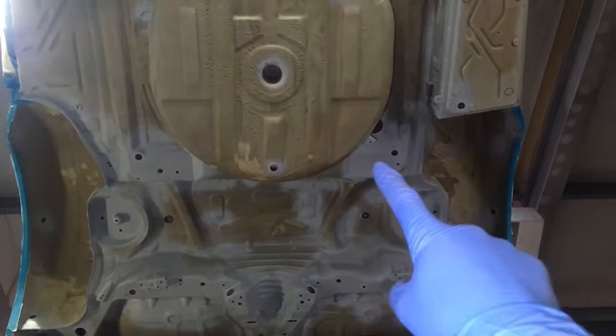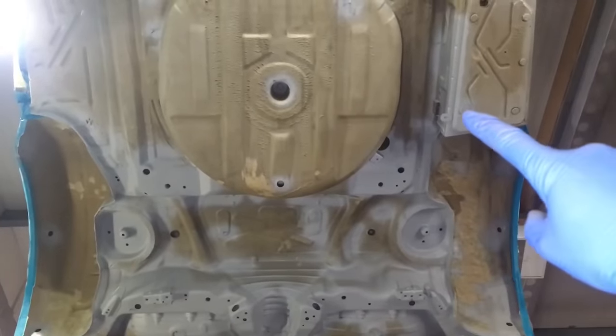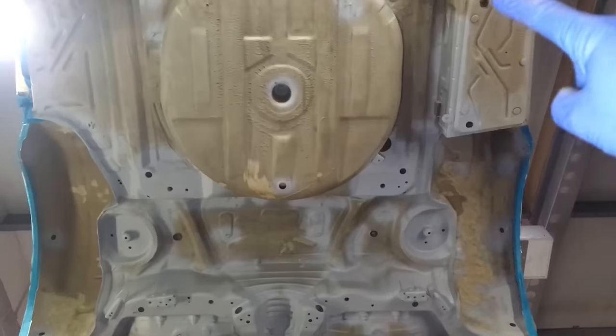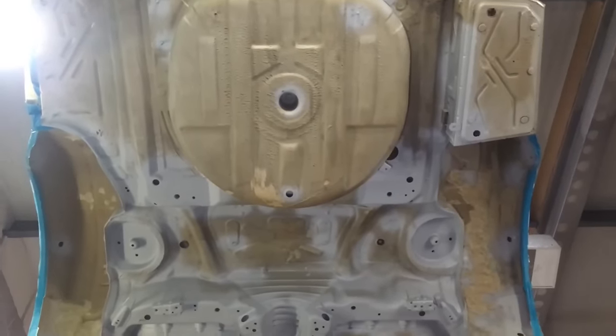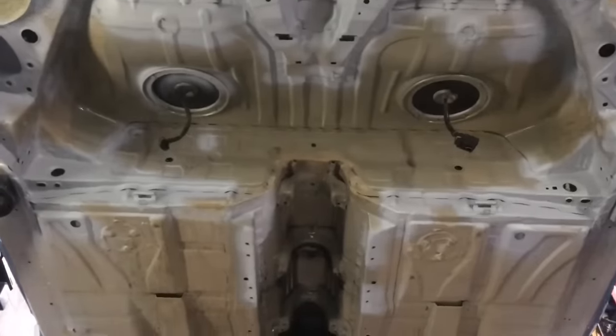Also, you see that new bracket there, that's the one that I made and installed on the boot floor. And that's the new bracket that I've introduced for the carbon canister that negates the need for the whole battery tray bracket that we removed earlier on in the process.